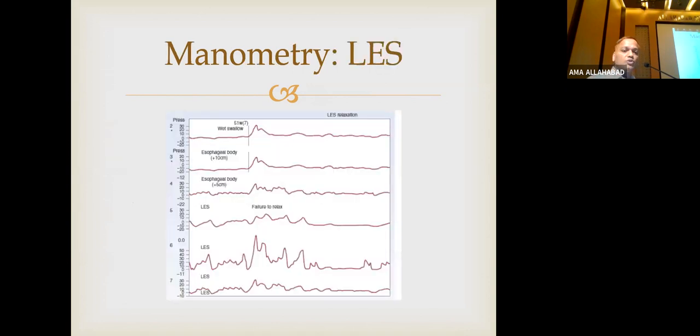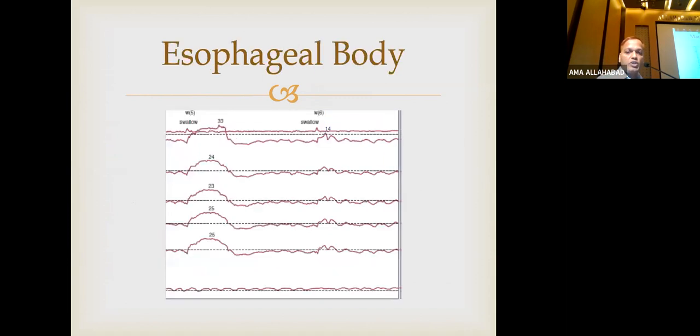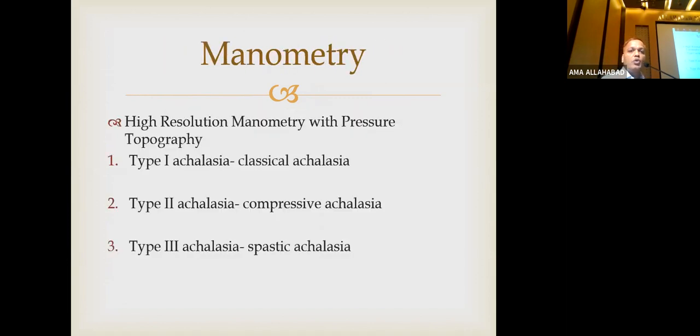These are the manometry findings. I'm not going to go into detail, but you can see the loss of relaxation when wet swallows and dry swallows happen. The common manometry used is high resolution or high impedance manometry with pressure topography. Based on this, 3 types have been recognized: type 1, 2, and 3. Type 1 is called classical achalasia cardia. Type 2 is compressive achalasia cardia, and type 3 is spastic achalasia cardia.